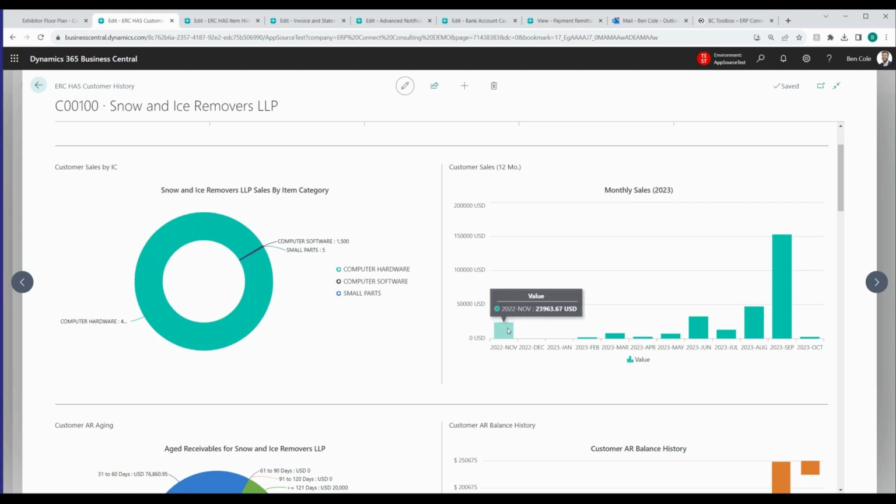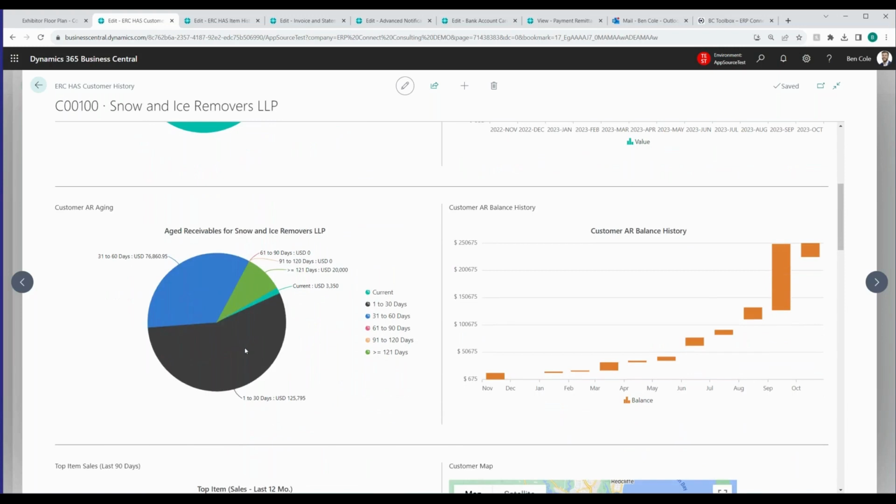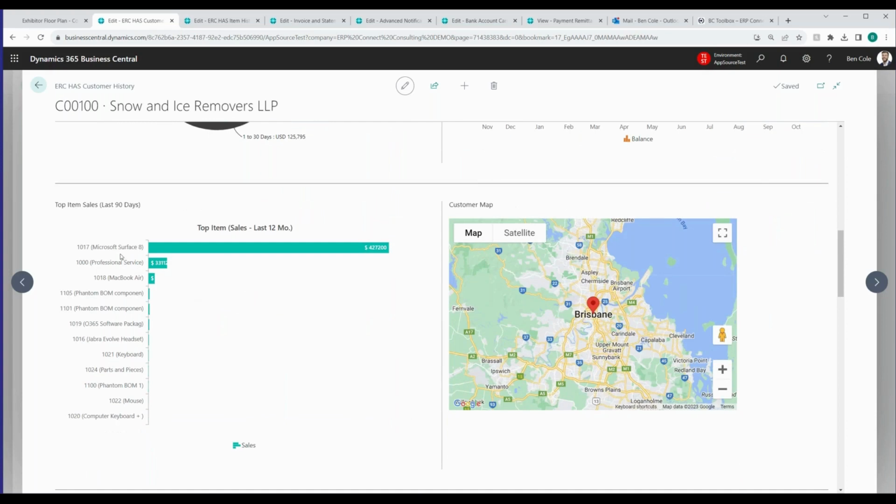So they had some influx, then they quieted down, got a little rumbling back, and then all of a sudden in September, they just bought a ton of our stuff, right? So again, you can see those trends. How much money sits in AR for them by bucket? What's their AR trend? Again, they're buying a lot of stuff, but it doesn't really look like they're paying us a ton because that AR just keeps going up. What are the items that they're buying? So you can quickly see they're mainly buying Surface 8s from us and professional service and a little bit of some MacBook Airs.